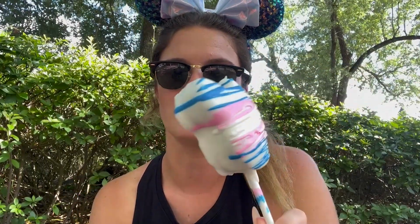So this one probably will be a little bit less messy. It's just a cake pop. There's nothing crazy about it. $5.25 for each of these, and you can find them at the popcorn cart in the hub.